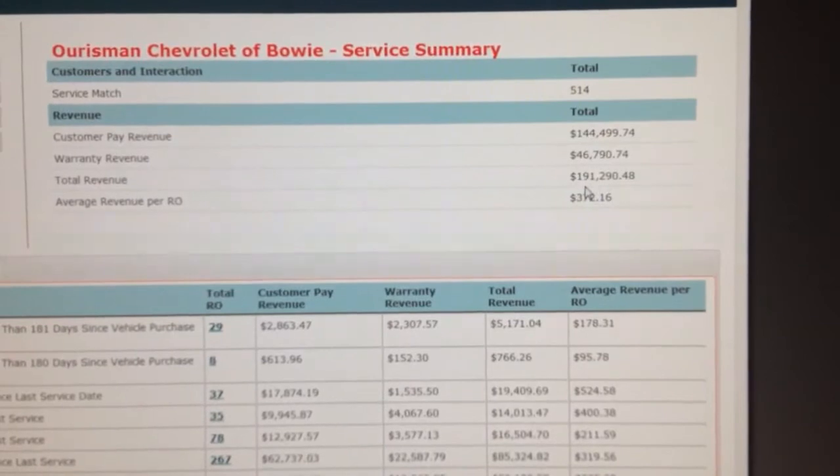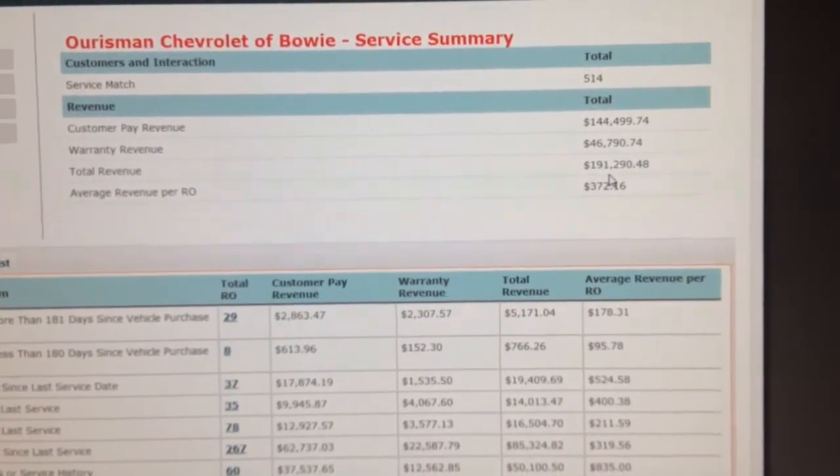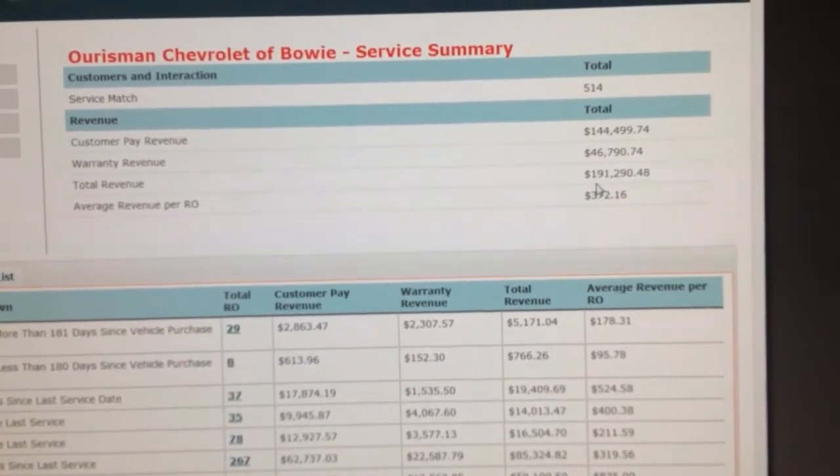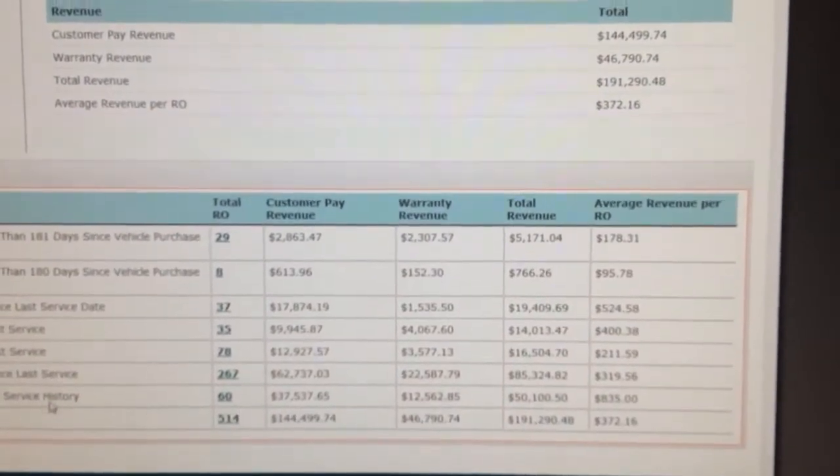Now, I want you to keep in mind that this program costs the dealership $1,500 a month, and that's for sales and service marketing. So on a $1,500 a month investment, they've generated $191,000 in sales.